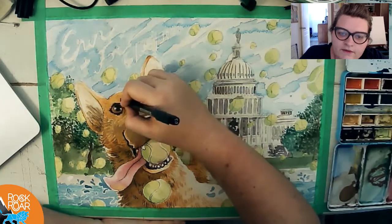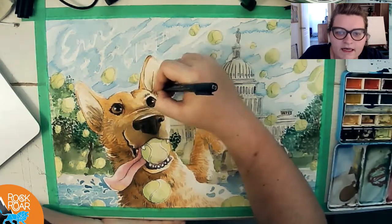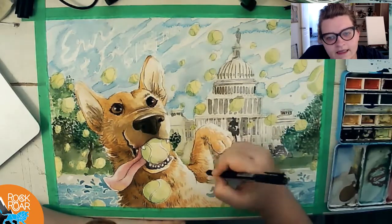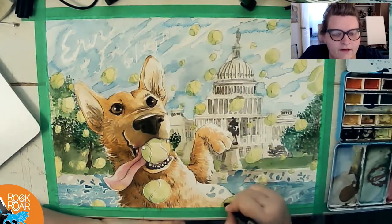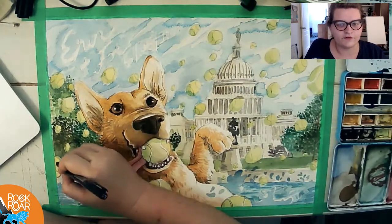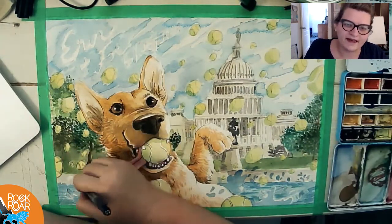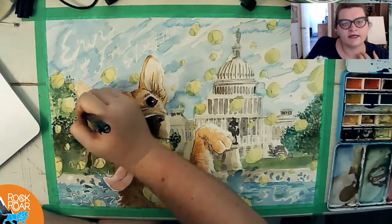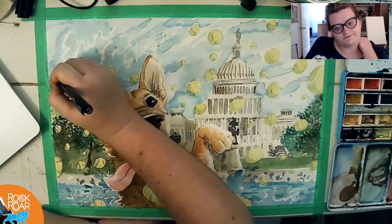With this one, I tried to only use the pen and ink on the shadow side while leaving the highlights unoutlined. Just so that it has more of a glowy effect. If I outlined it, it would lose that. And then here I'm outlining all the tennis balls.